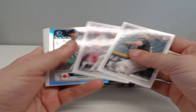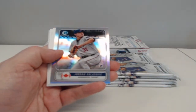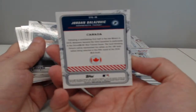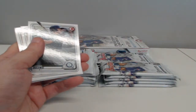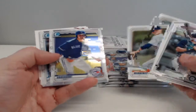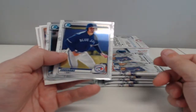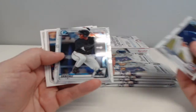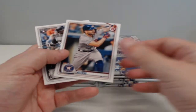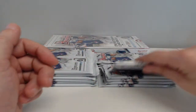Giolito, Urena, Jordan Balzovic, spanning the globe for the Twins, and he is from Canada. Kalenic, Bennett, Manning, Groshans, and Sanchez, Bowman Chromes. Altuve and Lewis Robert base rookie paper.